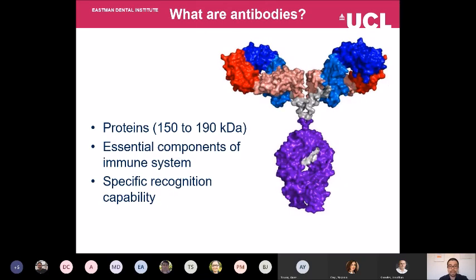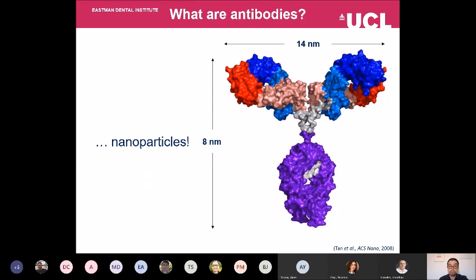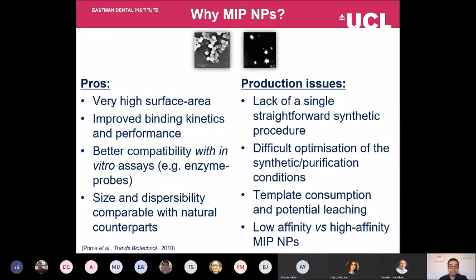If we go back to antibodies, as we discussed, they are proteins, they are components of the immune system. But if we look at them from a different perspective, basically they are nanoparticles. So the size of antibodies makes them much more similar to a nanosystem. So it's only natural that people have started to try and get closer to this particular biological element to mimic it. So why MIP nanoparticles? As discussed, nano means very high surface area, which in turn translates into improved binding kinetics and overall performance, and higher compatibility with, for example, in vitro assays, if you're using enzyme conjugated probes. And the size and dispersibility make them much, much more similar to the natural counterparts.